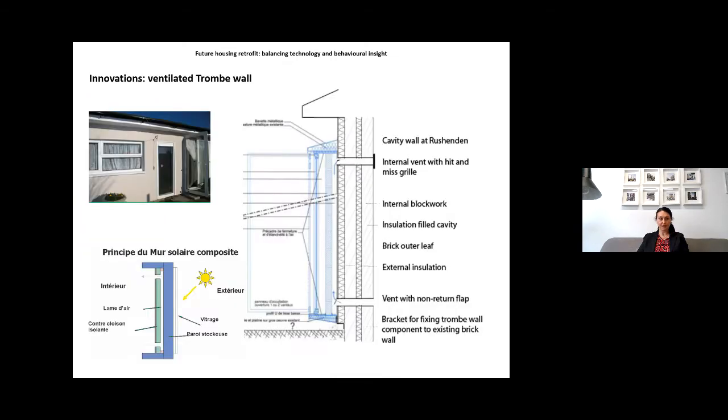The other innovation that was installed in the houses is the ventilated Trombe wall. Trombe walls are not new. They have been tested since the 1970s and are low-cost passive solar components that can be used in housing. This ventilated type of Trombe wall is one of the innovative solutions being incorporated into south-facing walls of retrofitted homes in both England and France.